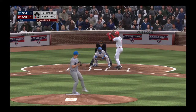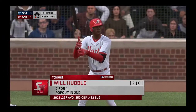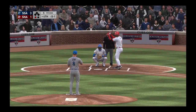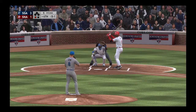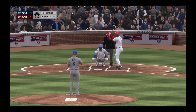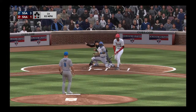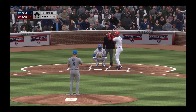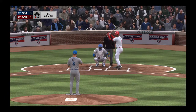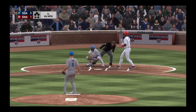Into the box now, Will Hubble. He swings and hits it foul off to the right and out of play. He popped out in his first trip. Now a fastball that's taken close that time, but it's 1-1. Swing and a miss, and it's a ball and 2 strikes here. 1-2. And they'll try to get him fishing there, but he won't offer in the dirt, and it's back to even at 2-2. So a full count now.